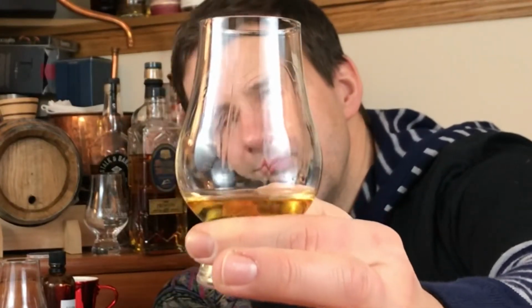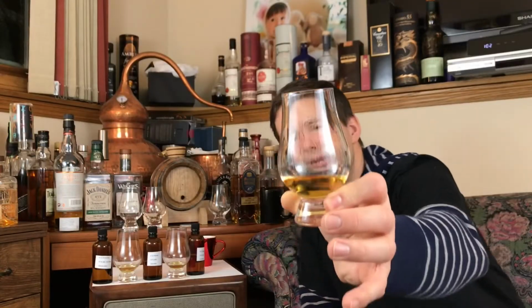Oh, the legs. Let's check the legs out. This one seems very leggy. Fairly brisk legs, but look at that. They certainly hang on the glass nicely. Nice. Well, I think that's going to translate into some beautiful whiskey tasting. So let's check that out together.